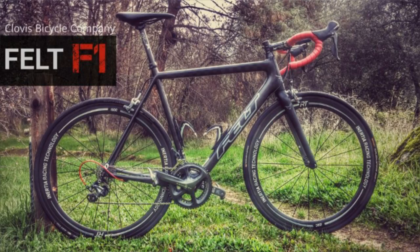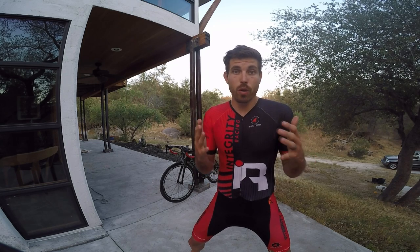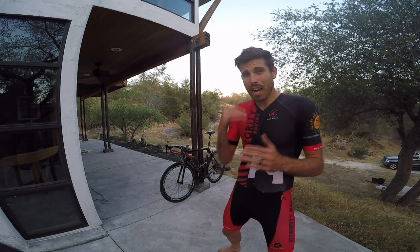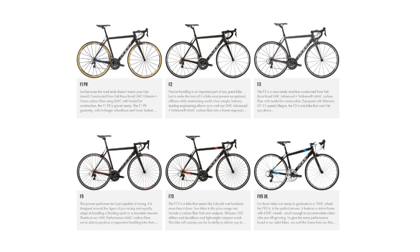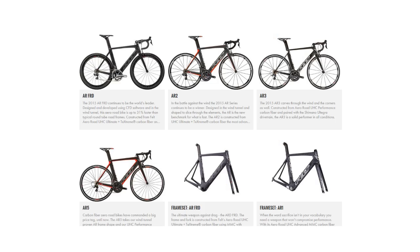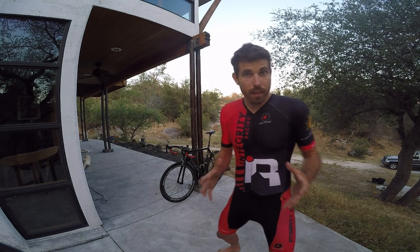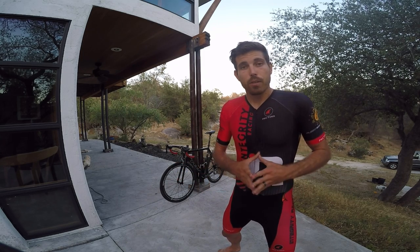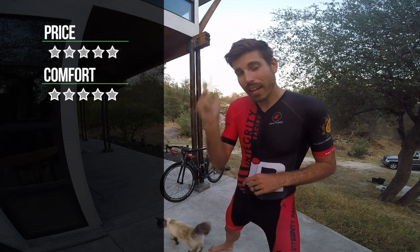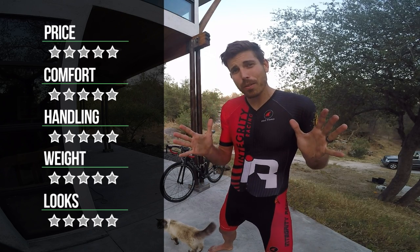Here's my breakdown on it, and we're going to do a real quick 5 category breakdown so that you know exactly if this bike is for you or not. So first off, the Felt F1 is the highest version of the F series that Felt makes. They also make an AR series, which is a more aerodynamic series. But this is a race bike, right? Race geometry, that's what it's designed for. It's designed to go out and race with it. So with that being said, let's break down the 5 categories, okay? Price, comfort, handling, weight, and looks. So 5 categories. Here's what I think of it.